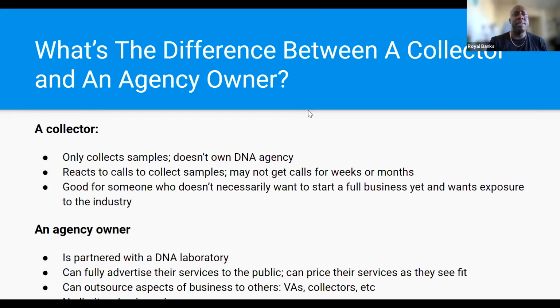You can outsource your business. You can grow it. You can scale it. You can sell your DNA testing business. My goal one day, my exit strategy, is to sell Assurance DNA, my company, to private equity or whoever. A collector is someone who only collects DNA samples.